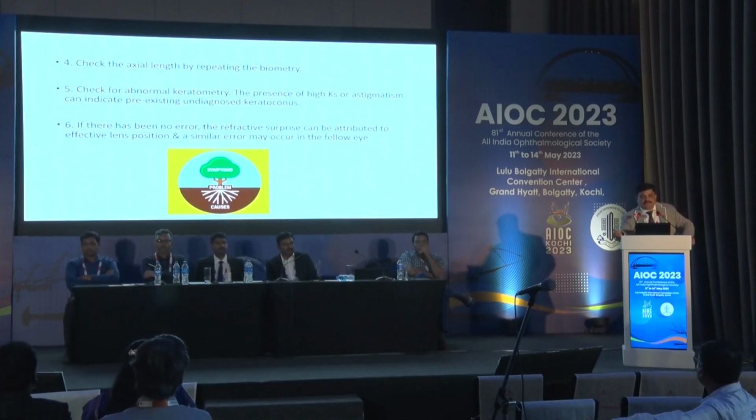So check the axial length by repeating the biometry. Check for abnormal keratometry, because sometimes the presence of high K or high astigmatism can indicate that the patient might already have had keratoconus. If there is no error, the refractive surprise can be attributed to the effective lens position, and a similar error may occur in the fellow eye also. So you have to be mentally prepared.